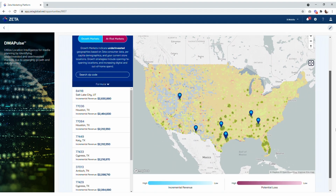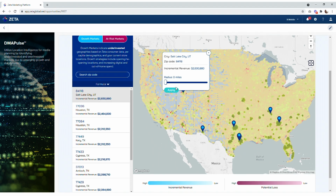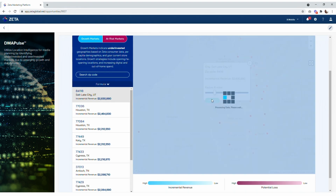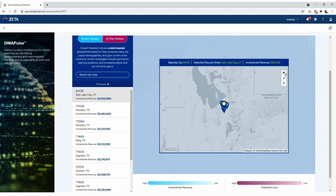Another such example is to try to focus on which geographies XMobile should actually be investing in. So through our AI, XMobile can realize which markets are ripe for growth and which ones they should actually be reducing their investment in. And with a single click, they can activate against these audiences from the platform.